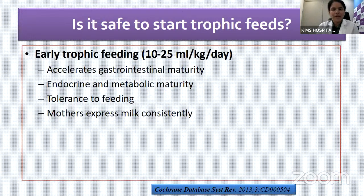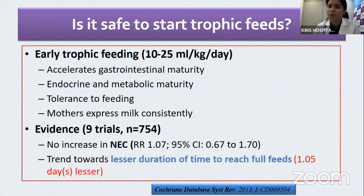So the advantages of early enteral, minimal enteral feeding or early trophic feeding, which is typically taken as volumes of milk between 10 to 25 ml per kg per day, which are not really intended to provide nutritive feeding, but have various other advantages such as accelerating the gastrointestinal maturity, endocrine and metabolic maturity. So it streamlines the production of the gastrointestinal hormones like vascular endothelial growth factor, like insulin, somatostatin, induces metabolic maturity. It improves subsequent tolerance to enteral feeding or nutritive feeding, and also motivates mothers to express milk more consistently.